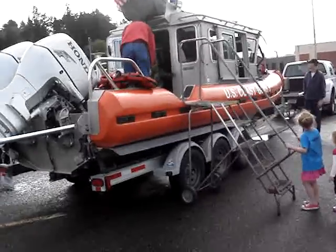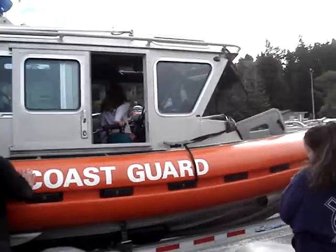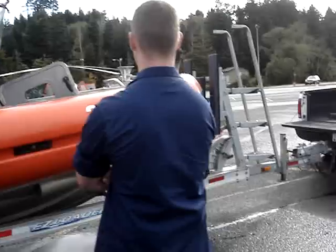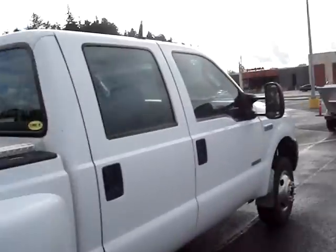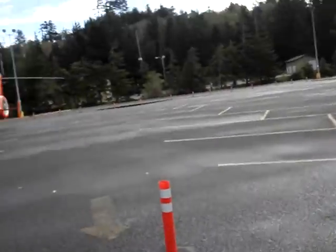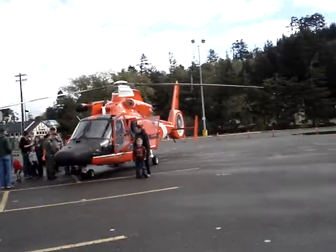And here we have another Coast Guard ship. It's busy this week. Next week it'll calm down. So anytime, give me a call. And we have a Coast Guard chopper. Don't know if you've ever seen a chopper up close or not, but these things are pretty cool.